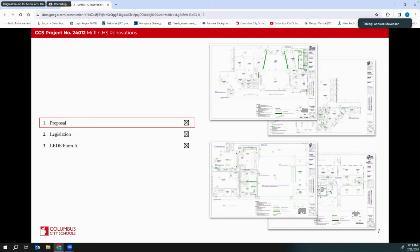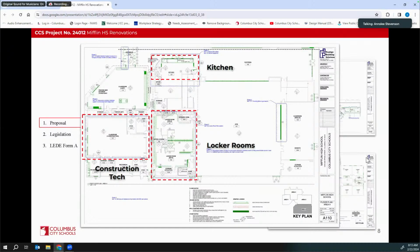So I'll go through the proposal. And the first couple areas I wanted to point out are shown here. So I'm going to talk through the locker rooms first. The locker rooms were not at all included in Phase 1, and we didn't intend on including them in Phase 2. As we did our additional engagement with staff members, with coaches, with students, we realized those spaces were a barrier for students in their interest in participating in athletics.